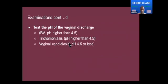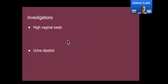Let's look at the next. What other examination did we say? Sometimes you have to do testing. Test the pH of the vaginal discharge as part of the examination. In bacterial vaginosis, the pH is higher than 4.5. In Trichomonas, the pH is higher than 4.5. In vaginal candidiasis, the pH is 4.5 or less. So you can differentiate candidiasis by the pH of 4.5 or less, whereas Trichomonas vaginalis and bacterial vaginosis are above 4.5.